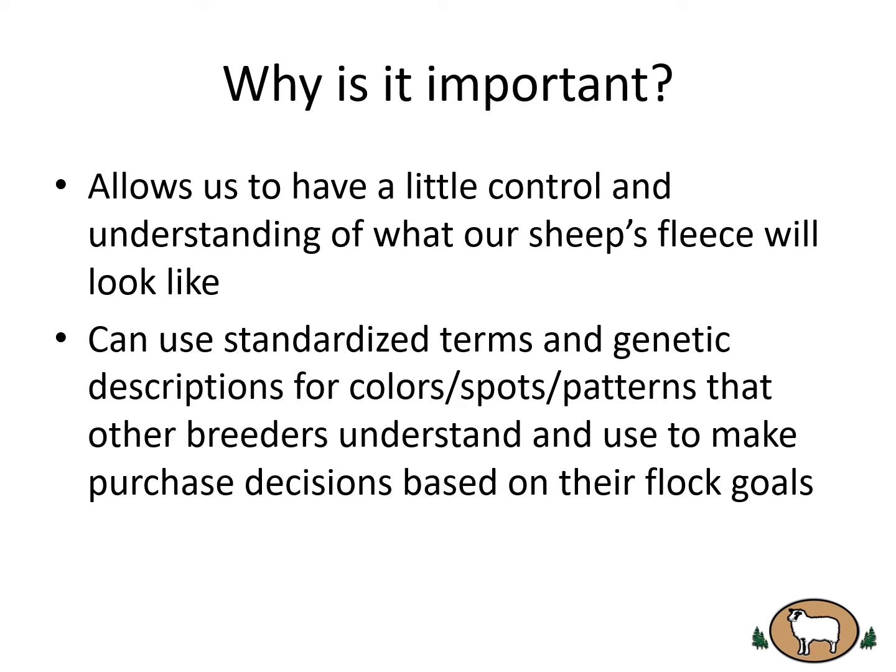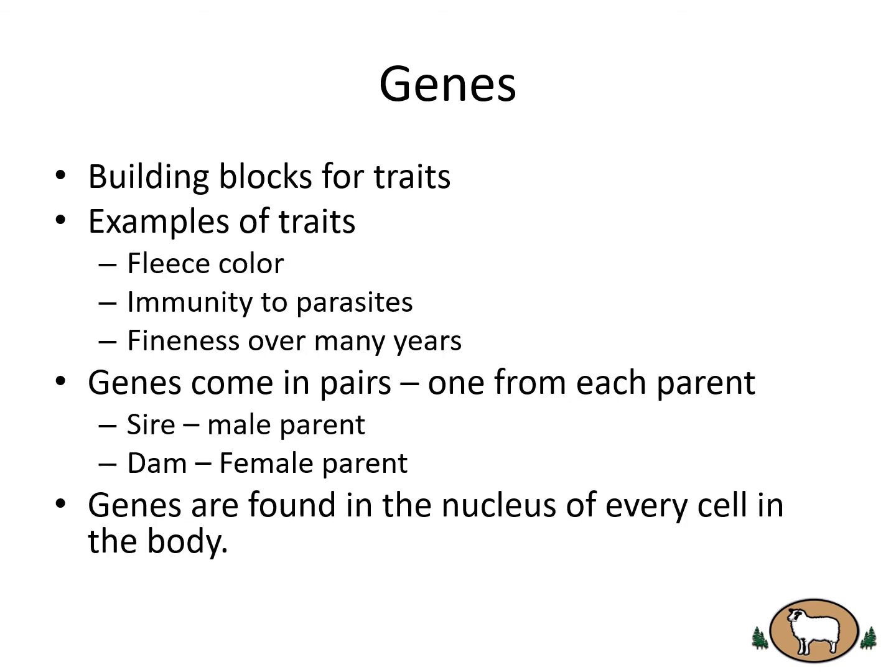The other reason why it's important for us as a farmer to know our genetics is that we can communicate with other breeders using standardized terms and the genetic descriptions when we're either making purchase decisions to bring stuff into our flock or helping other farmers achieve their goals by transferring animals from our farm. So we're able to communicate and clearly describe the traits that the sheep carry in their genetics.